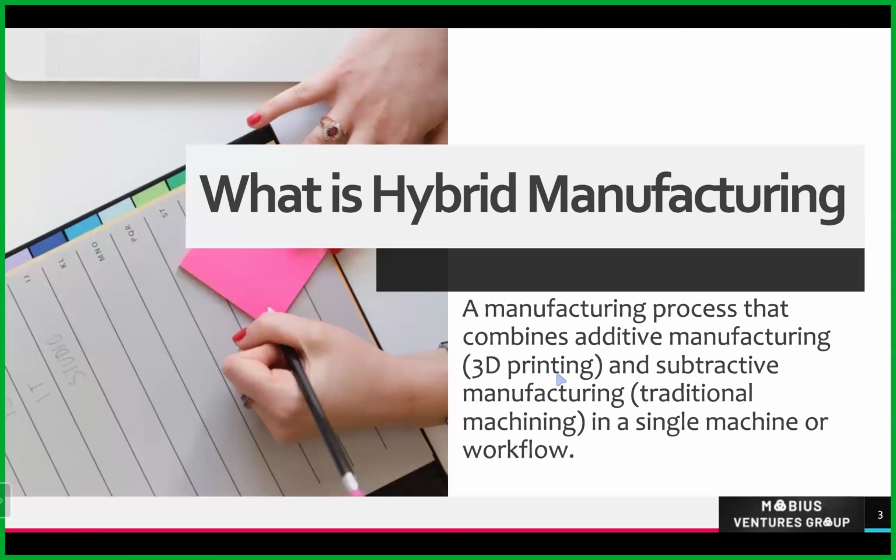So I'm here today to explain a little bit also about what hybrid manufacturing is. It's a process that combines additive, 3D printing, and subtractive manufacturing, traditional machining, which is CNC, in a single machine or workflow. We'll talk more about this in depth. And within our next slide, I'm going to show you an example of a hybrid manufacturing machine and explain a little bit about what's going on in this environment.